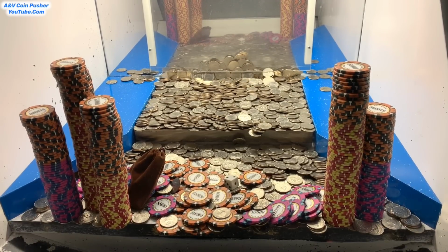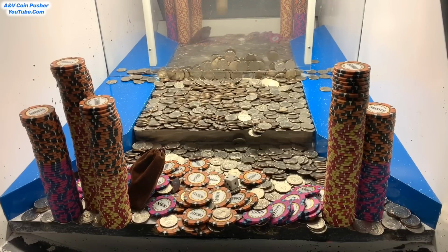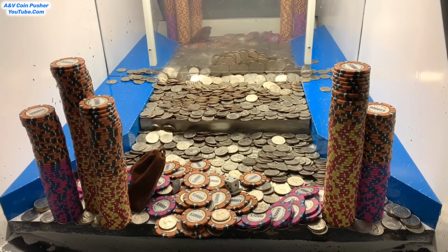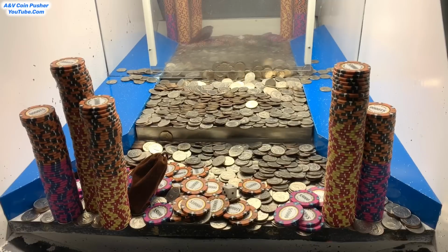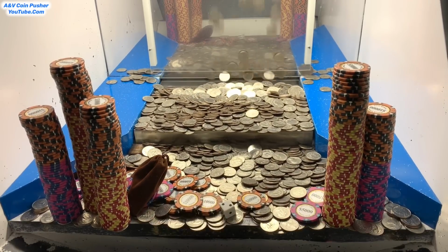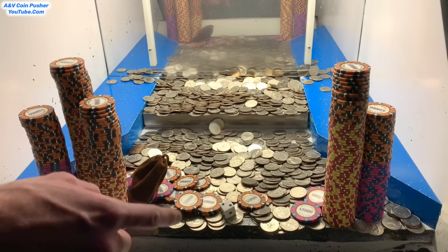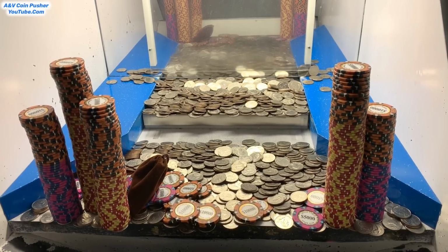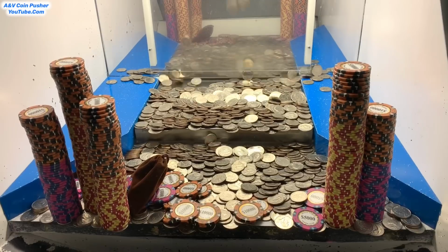So let's stack this thing up with quarters, maybe about like 400 quarters at once. See what happens. Alright, let's see what that does. Come on, nice push. Oh yeah, it's going to be a good one. Watch this. Oh yeah, I got a whole bunch of $5,000 chips and $10,000 chips right there in the center. Got a dice on the edge about ready to go. Nice, that dice fell straight into the payout chute. That is phenomenal.